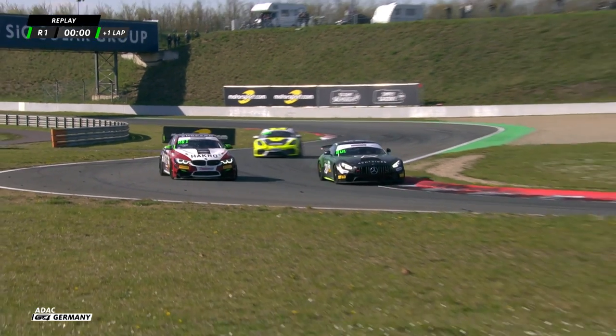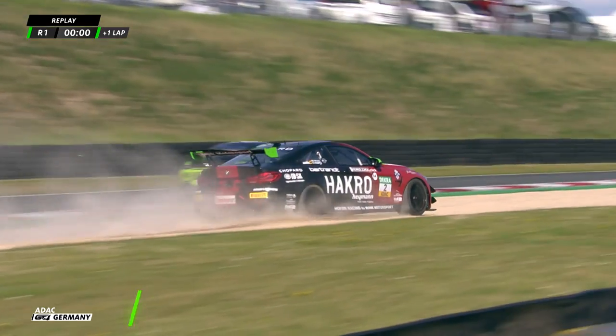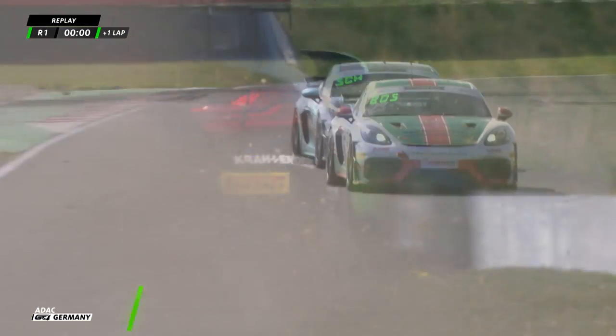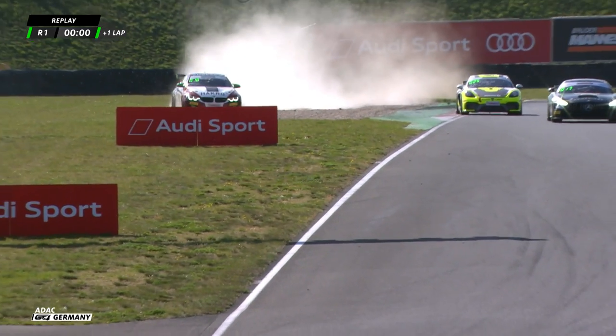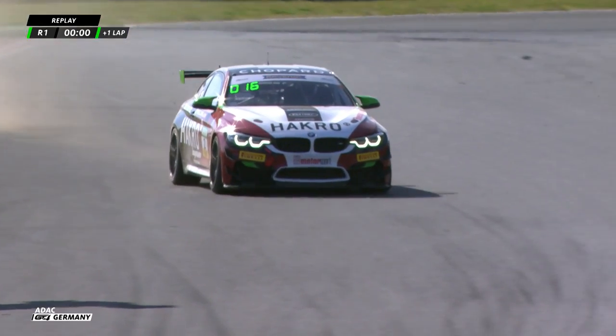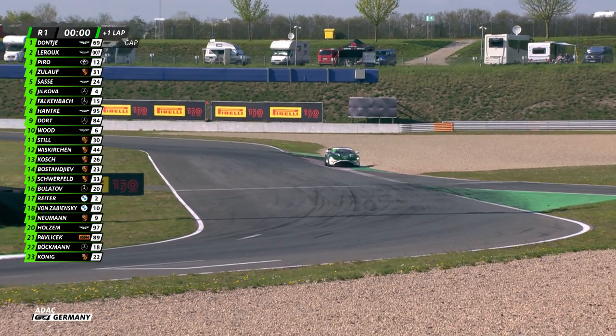And Gabrielle Jilkova, has she got in front of Falkenberg, did I just see? Wasn't too sure. I just saw a quick glimpse there as we see the number two car getting a little bit off-road. That's Tim Reiter. We are into the absolute closing stage of this race, and that's what might have taken out the opposition, drive through the billboard. But no, BMW does avoid the Audi and continues on its way.